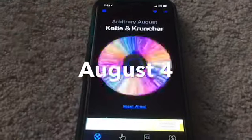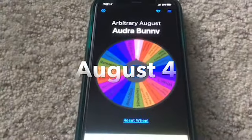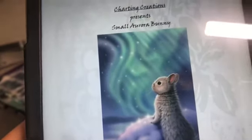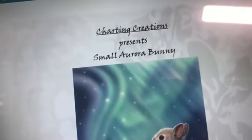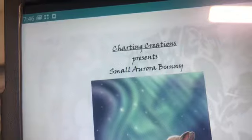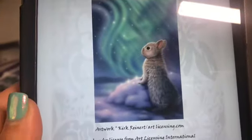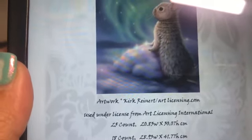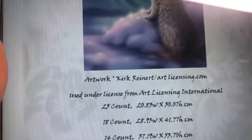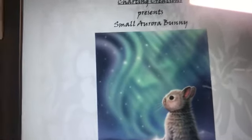Today is August 4th, and I'm choosing my project for the day, and it's Aurora Bunny. I misspelled it up there. I don't really know what I was doing. My tiny decision wheel picked small Aurora Bunny. On the decision wheel, it says a totally different word, like Aruda or something. Anyway, this is by Charting Creations, and there is the picture, and the artwork is by Kirk Reinhardt. I'm doing it on 18 count, I believe, full cross. So there is a cute little bunny. Isn't that so cute? Okay, let's see where I'm at so far and where I'm going to start off today.